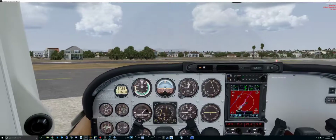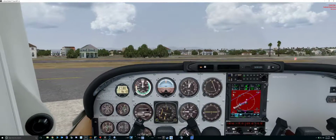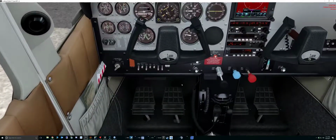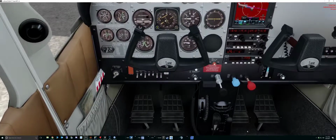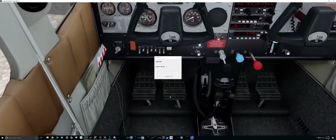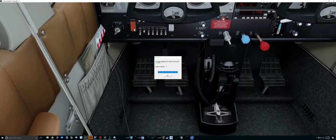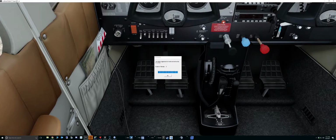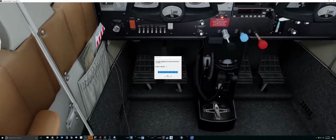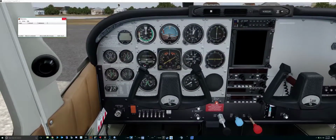Skyline 3 Alpha Whiskey, Burbank Tower. Let's see, wind out of the south, 190 at 7, enter right base runway 15 and report turn to final. That's horrible. Wow. Right base 15, report final, 3 Alpha Whiskey. Okay. That's good.